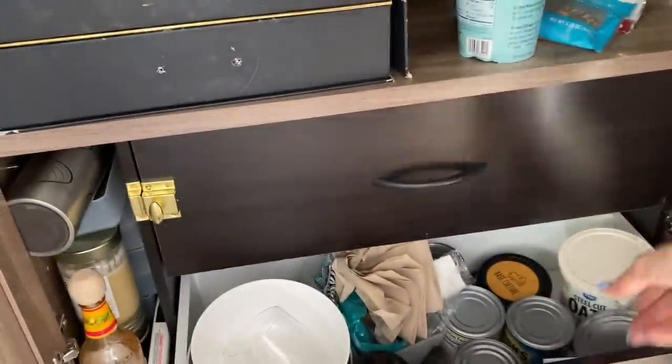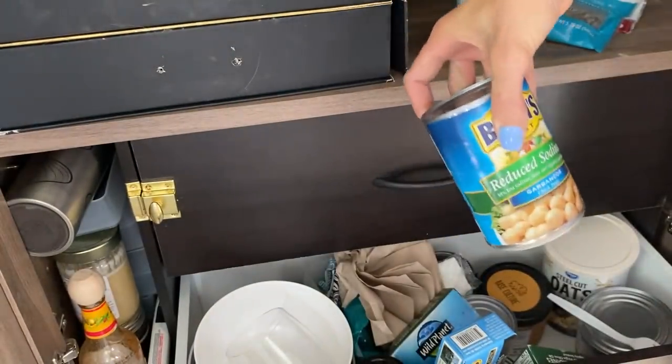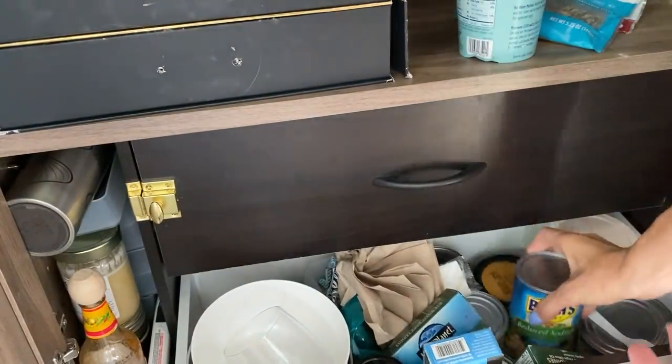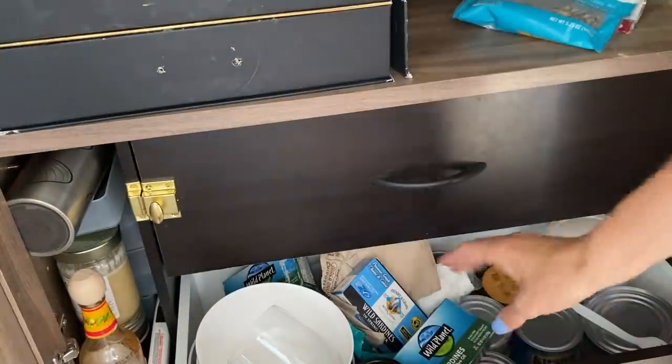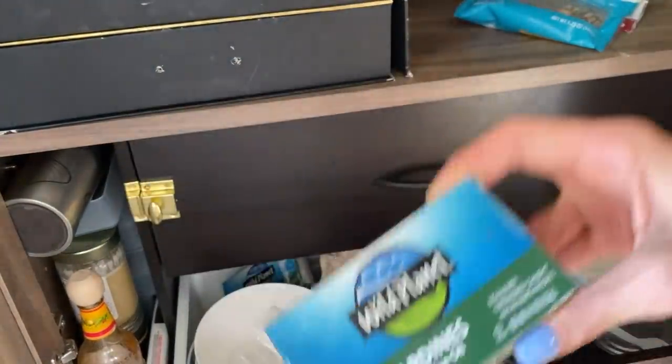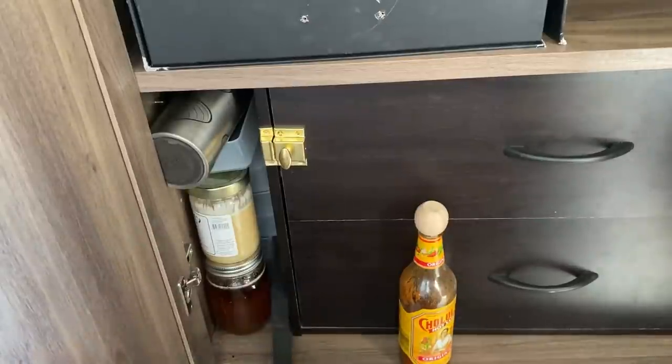I haven't really opened this drawer since being on the road. It's like Christmas in here. I think what I did is I took everything that wasn't expired in my pantry in my apartment, threw it in here, including the wild sardines. So if anybody is omega-3 fatty acid deficient, come see me. I got you. And then quickly, of course, I have Cholula. I've got a lighter, more honey, and a knife.